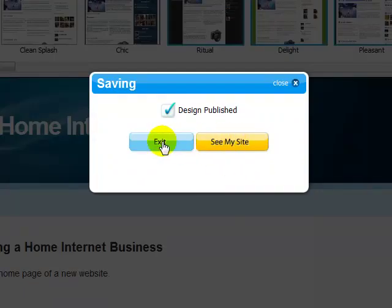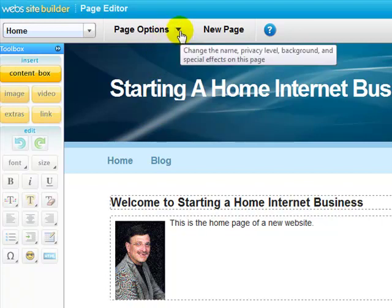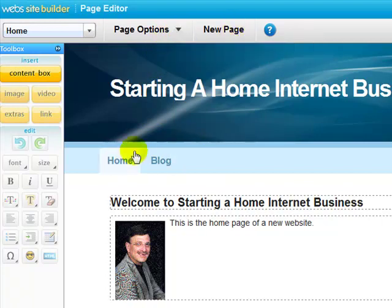Okay. Let's exit. I don't need to see it. And we're back at the editor. Now what's really nice is you can always come back here and change it. Now I can go add pages. I can add a new page, or I can come back in and change whichever page I want. And you're publishing. So if we go onto the web right now, I'm going to pause this and get on the web and see if it's on the web.